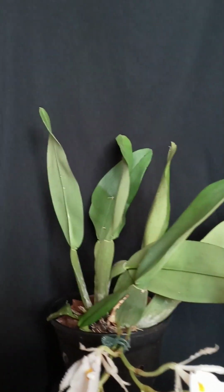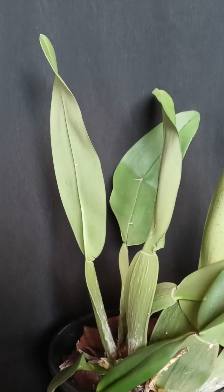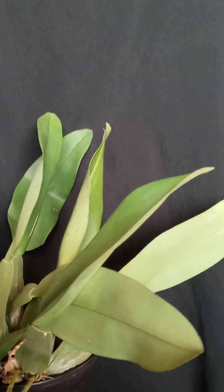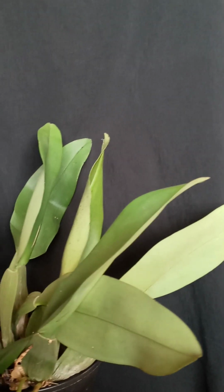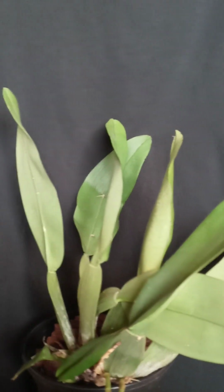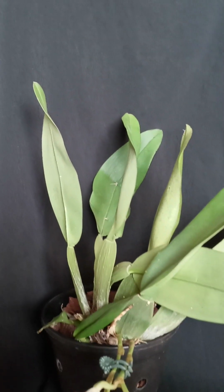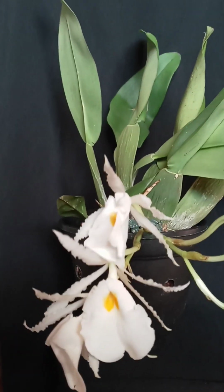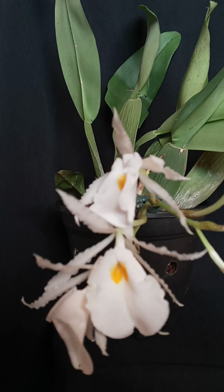Not a total fan of the greenery on it. It's nothing to write home about. The leaves are a little large and a little thick. It's not particularly attractive when it's not in bloom. But look at the blooms. This is well worth having that orchid in your home.